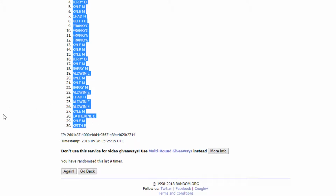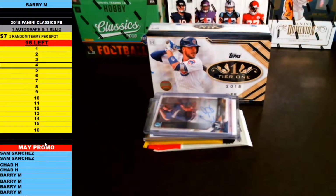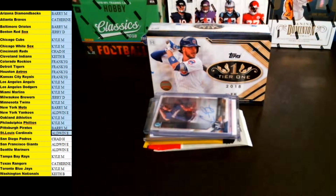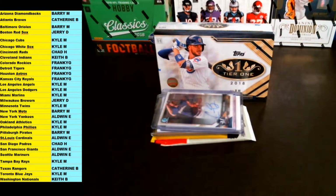After nine times, we'll bring you guys back on over here to the baseball spreadsheet. Here we go, Diamondbacks down to the Nationals. And paste everybody in, make those names a little bigger for you. All right, and these are your teams for the 2018 Tier 1 Baseball. Thanks again, everybody, for going in on this one. Yeah, no Alden, yep, three cards.